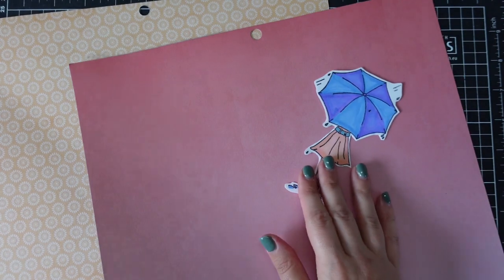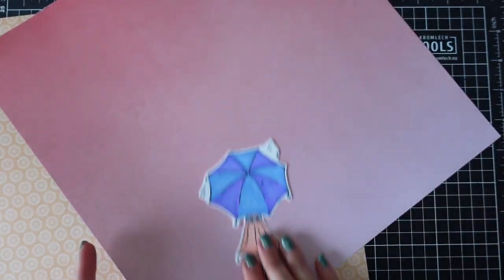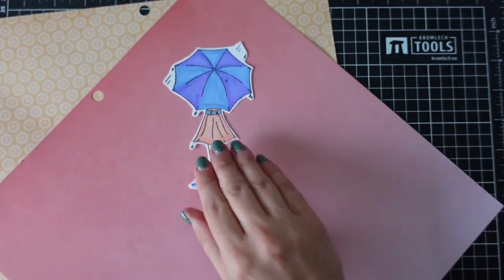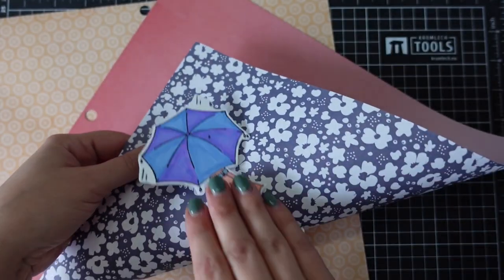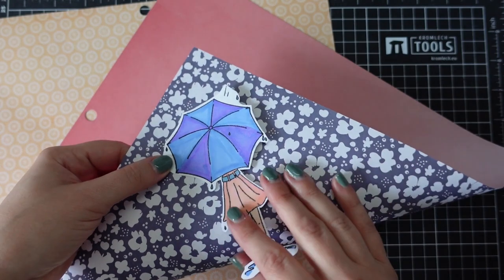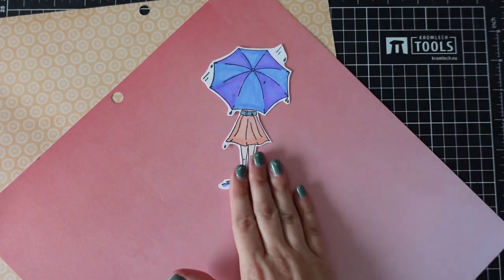So, I have pulled out two papers. I think I'm leaning towards the pink. It has like a multiple shade pink, so like the sunset that we were talking about. And on the other side there's this blue. So if I make the blue just that little edge, I think that will work.